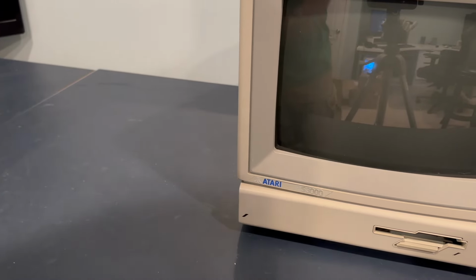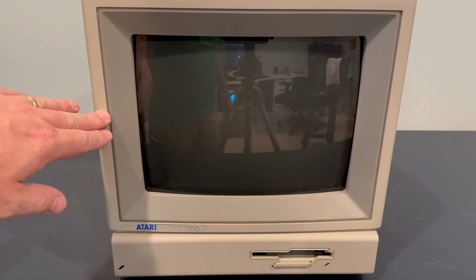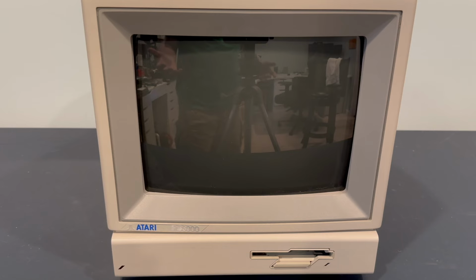So let's dig into the monitor and give a tour. You have a glorious screen here. 14-inch screen, 12-inch screen, excuse me, not 14-inch. I wish it was 14. 12-inch screen. The same screen size as the SC1224.